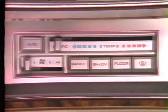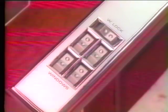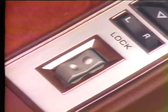Now, I know you're in the mood for luxury options, and Caravelle SE has the options you want, like air conditioning for added comfort in warmer temperatures. Power windows and door locks, only available in a package, give you and your passengers fingertip access. Also available only in an option package is electronic speed control, helping maintain steady speeds for improved fuel economy.